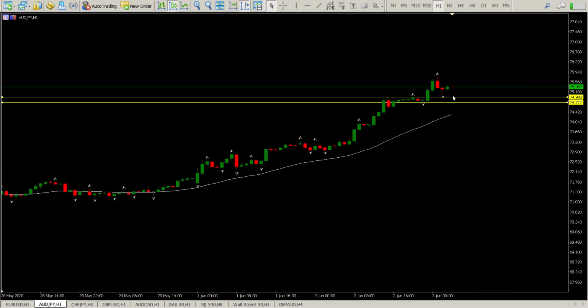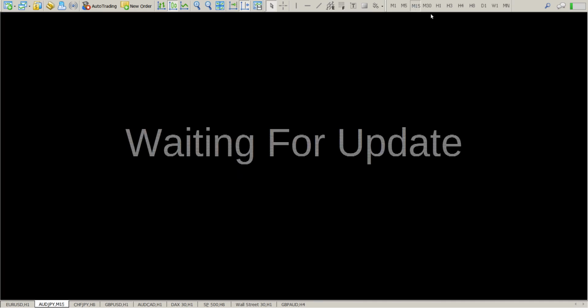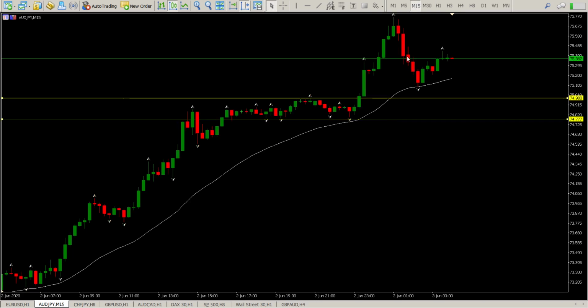I want to see a bit of a better pullback here during the UK Open, and that should come down to 74.98. See some structure there. You can just basically go to the 15-minute for that. So you see it pull down into this area, and then what we're looking for is some kind of price action off a level, inside bars, pin bars, engulfing bars, whatever it might be. We're looking for some kind of positive, bullish price action here, and that would be an opportunity.